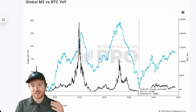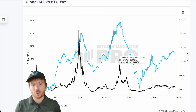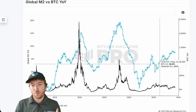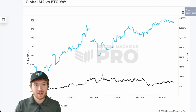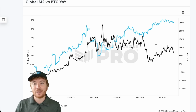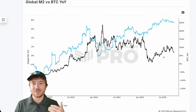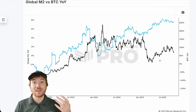And what we can see during this Bitcoin bull cycle, even though our returns haven't been quite as sky high as they historically have been on a year-on-year basis, is that we have typically followed this global M2 money supply. And again, over the past few months, this has been very much stagnating, which has coincided with the Bitcoin price action going sideways and even slightly to the downside. We can see that the correlation here is, well, very clear and obvious.